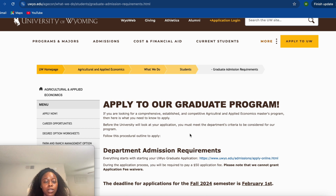You're applying to a particular school, these are the key things you want to look out for. You don't have to start getting worried or overwhelmed. Just go to the website.